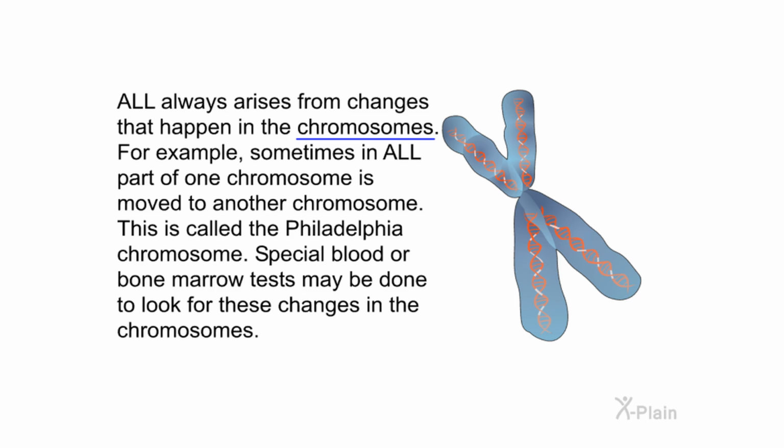ALL always arises from changes that happen in the chromosomes. For example, sometimes in ALL, part of one chromosome is moved to another chromosome. This is called the Philadelphia chromosome. Special blood or bone marrow tests may be done to look for these changes in the chromosomes.